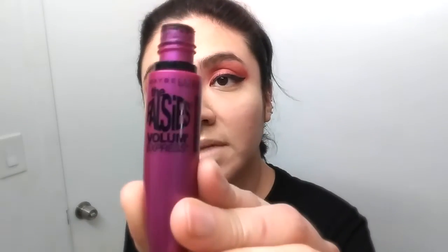I guess now after curling your lashes, you do this. I'm using the Maybelline The Falsies Volum' Express mascara. So now I'm gonna put this lash liner from Kat Von D in Trooper Black. And now I'm gonna use this Kylie Cosmetics lip liner, and I'm going to use it as an eyeliner. I don't have a red eyeliner, and I'm going to put it on my bottom waterline.